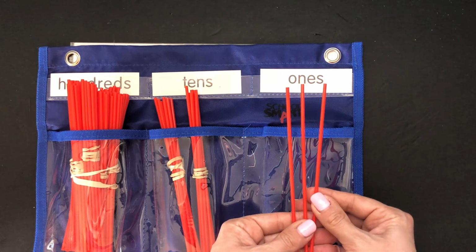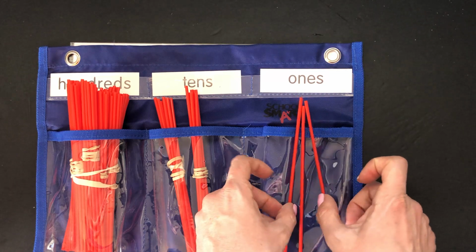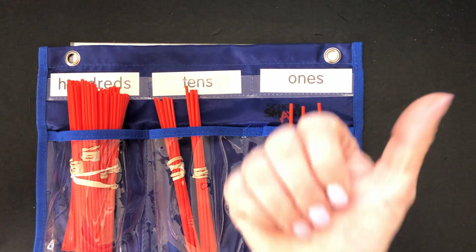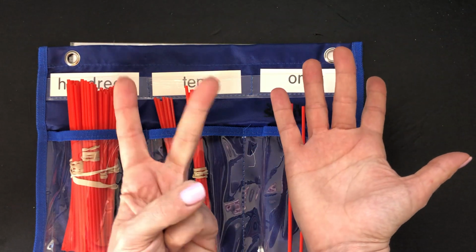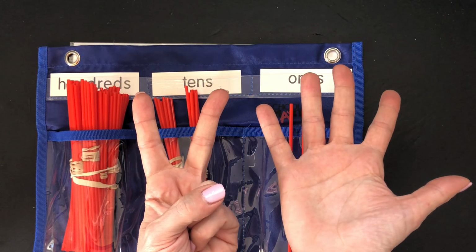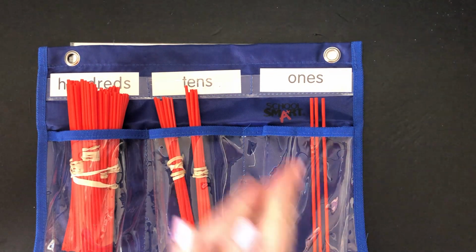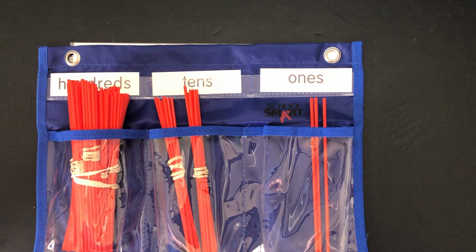We have 3 in our ones place, so I'm going to lay those out for you to see. How far away are we from making a 10? Well, let's think. We have 1, 2, 3. Now let's count up. 4, 5, 6, 7, 8, 9, 10. How many fingers do we have out? 7. Great job. So we need 7 more straws to make a 10. We're going to put these in here for tomorrow. Remember, this is how we show 123. And I'll see you guys tomorrow for calendar.